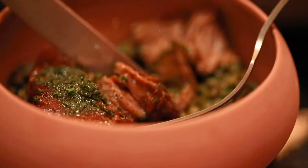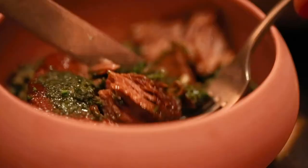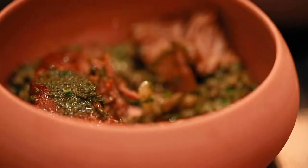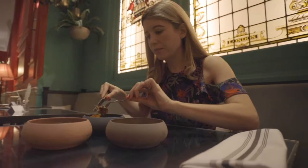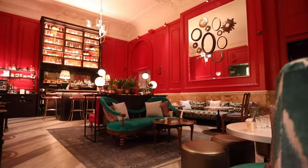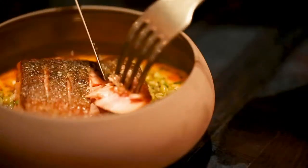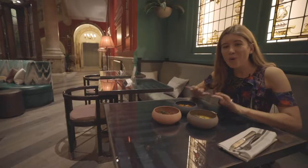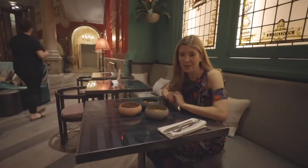We've got the slow-cooked beef in braised lentils. It's just so well cooked with this delicious salsa verde on top. The roasted sweet potato is really gorgeous, a great vegetarian, vegan dish. And this pan-seared salmon, wow, fantastic. All of these are such imaginative dishes with the best quality ingredients.